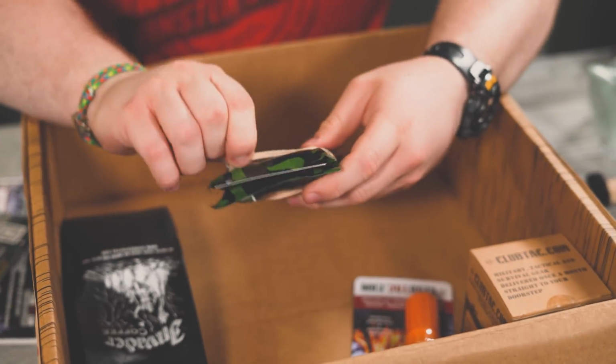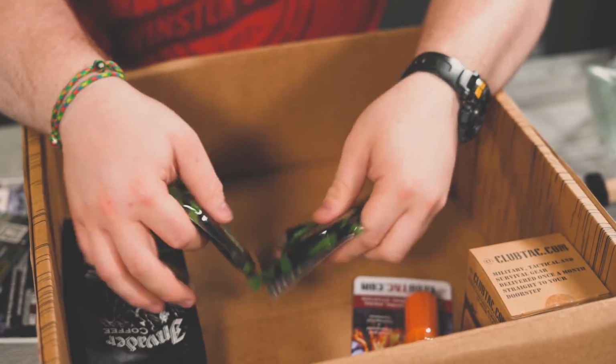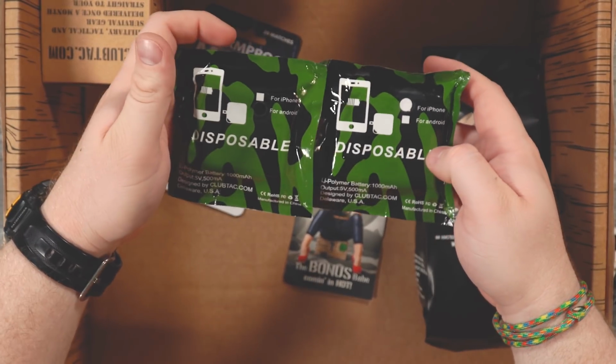This is an emergency charger for your phone. They've included 2 of them. They're 1,000 milliamp hours each. One is for iPhone, one is for Android.